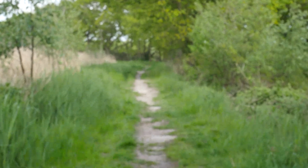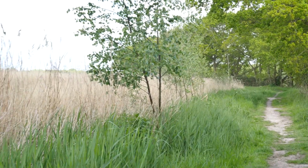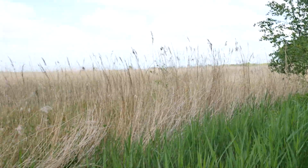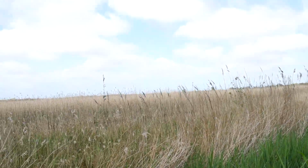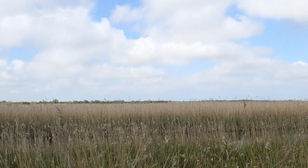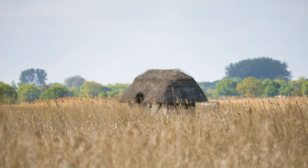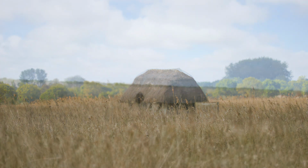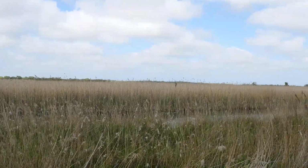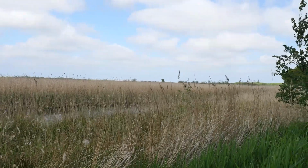peacock butterfly, I think. A lot more of you will know more than I do about that. Not up on butterflies, but we look across the marsh and we can see the old hide a bit across there, and we keep going a little bit further and we see the usual. We have the marsh harriers.